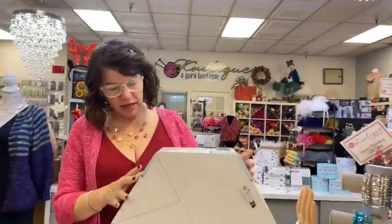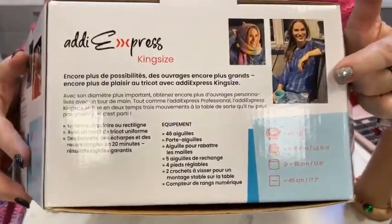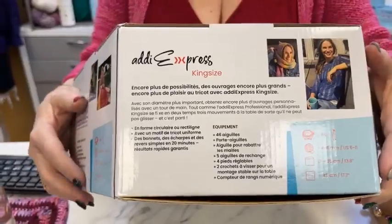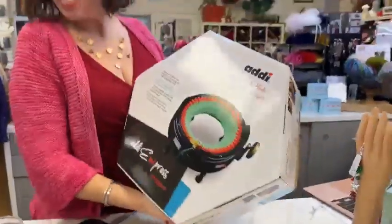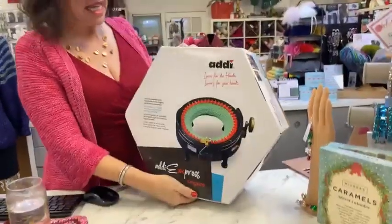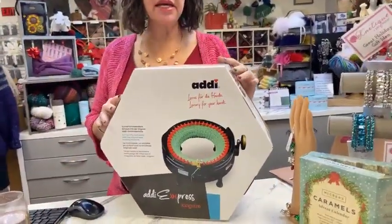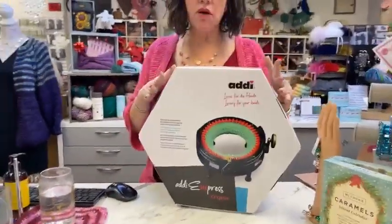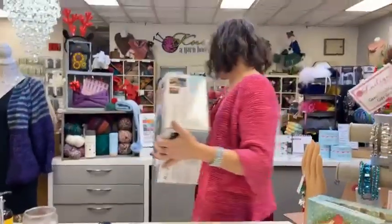Let me show you guys, people are making sweaters out of them. Oh, wow. Yeah. I don't do that, but I like the idea of it. I would just use my other knitting machine for that. So that is the Addi Express King Size. Like I said, we only have 2. I got it because I've talked about Everly making hats for people, and this is how we're doing it because her hand knitting is not the best yet.